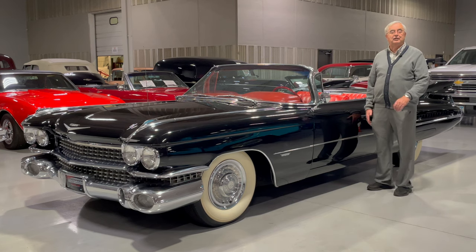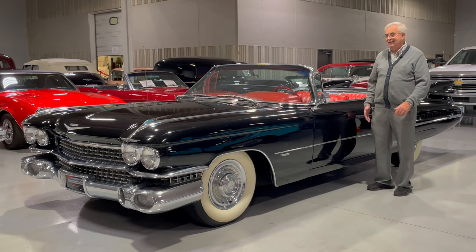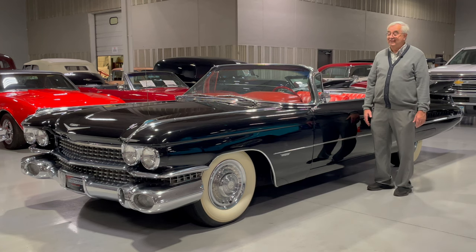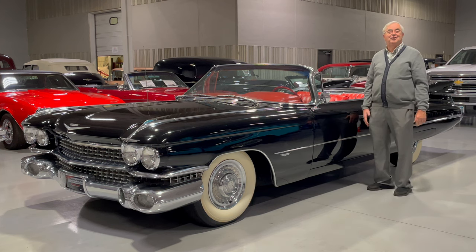They'll have a cold start. This thing runs like a top. Very, very nice. Plenty of power. A 390 V8 with a four barrel. Man, this thing has got plenty of power, but you need it. You got over 5,000 pounds going down the road. You know, I guess it's one of those things, what did we call them? Road hogs. I mean, you look out on that hood, man, that's just a monster of a hood, to say the least.